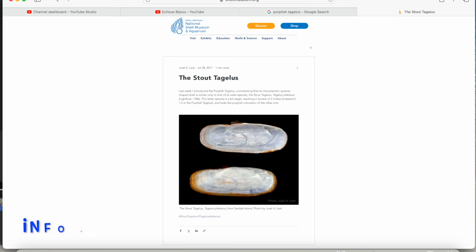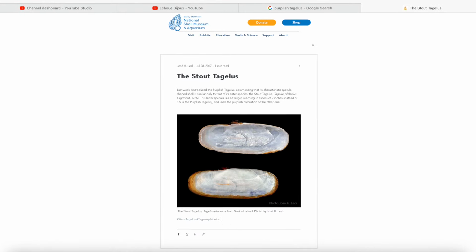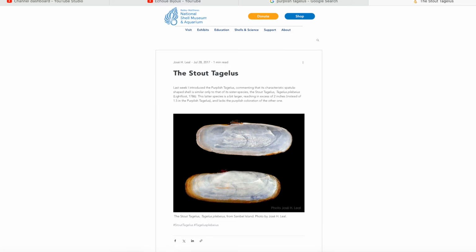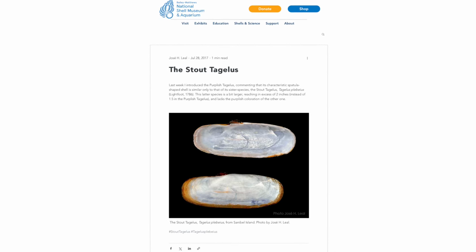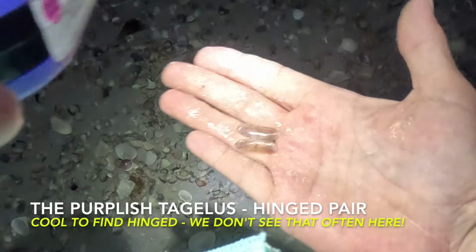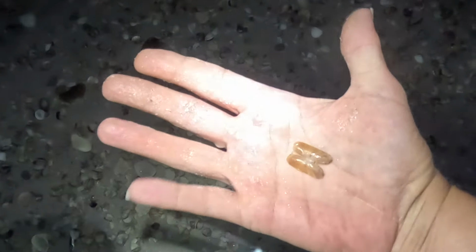No problem. Now this guy is not to be confused with his cousin, the stout Tagelus. You can tell the difference between the two of them because the stouts are not only wider and longer, but they don't have that beautiful purple color on them either. That's really cool. All right, now what is it stuck to? Oh, nothing. Not stuck to anything. That's cool.